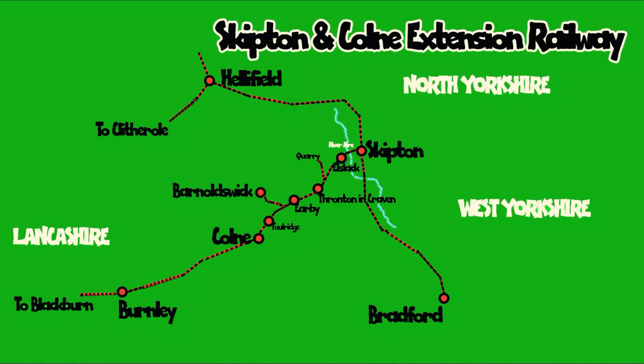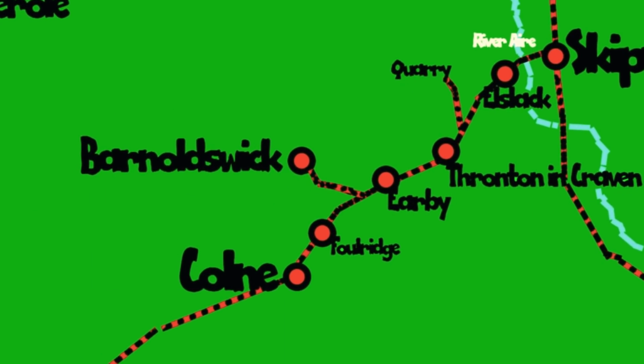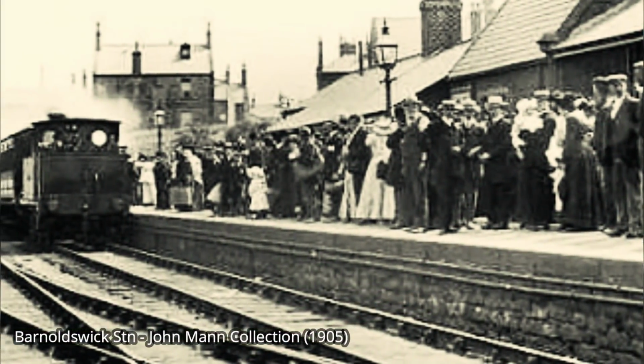Stations between Skipton and Colne were built at Elslack, Thornton-in-Craven, Earby and Foulridge. A branch from Earby to Barnoldswick was opened in 1871.